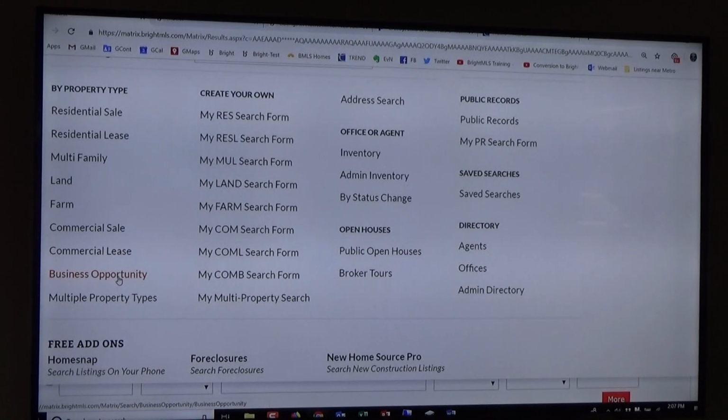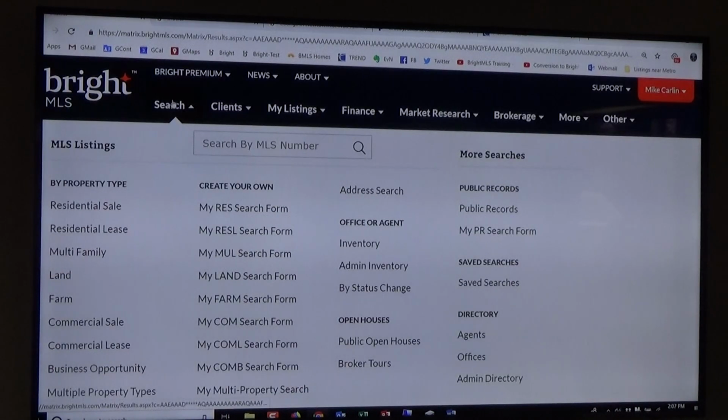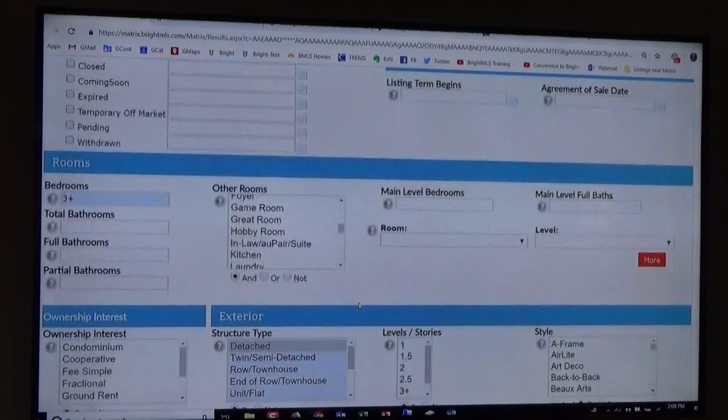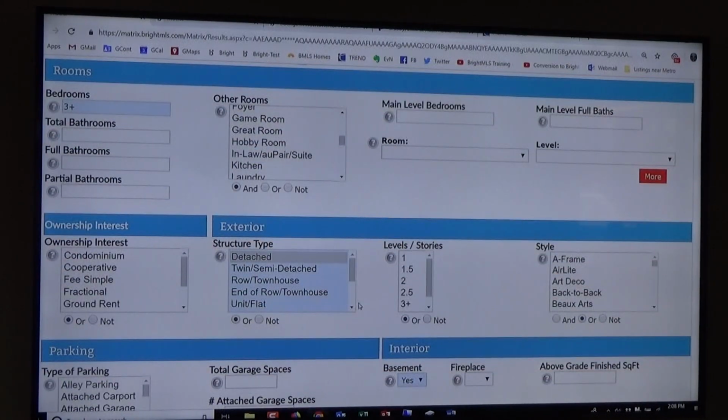So when you're selling a business, assuming you're selling the real estate at the same time, you'd probably want to have it in commercial sale and business opportunity. And just make sure each listing references the MLS number of the other listing. That's all. And you can have listings in more than one category now, too. If you have a residential property, but you have something in the basement that could be used as commercial or something, you could have it in business, residential and commercial at the same time. As long as you reference the other MLS number, you're fine.